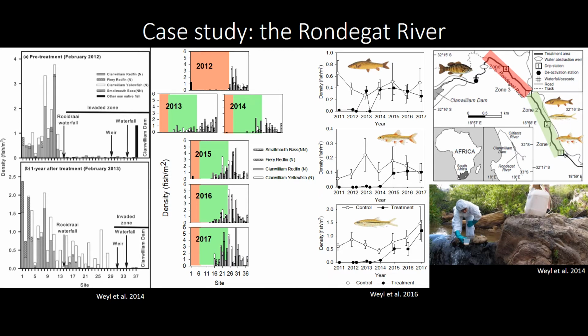The graphs on the left and center of your screen show how, prior to 2012, native fish species were almost completely absent. Following the intervention, native fish species have successfully recovered and recolonized after non-native predators were removed. Since 2012, SAIAB researchers have been monitoring the recovery of the fish community in the river regularly, using a combination of pike nets, snorkel surveying, and underwater video.